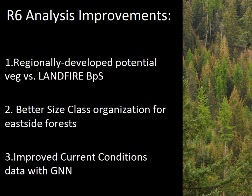So some of the improvements on this over previous efforts were the recently developed ILAP potential veg layer versus LANDFIRE biophysical settings. In LANDFIRE, that was an effort intended for national and some regional use. And the potential veg layer in that we felt could be improved on, so we used the ILAP layer for that.